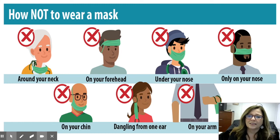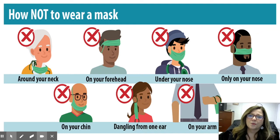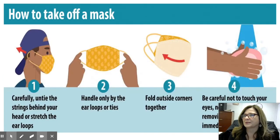And then there are some examples of the ways not to wear a mask. You see lots of people doing this, in lots of places. It shouldn't be worn around the neck or on the forehead, or under the nose. That's how my mom likes to wear her mask, but it really needs to cover the nose to help protect you and other people. And again, only on your nose, on your chin, or dangling from your ear, those are not effective ways to wear a mask.